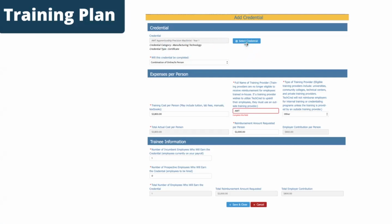It'll bring up another pop-up box, ask you to pick the credential category, and those are those 8 categories that I talked about on the second slide: manufacturing technology, construction, information technology, cybersecurity. Most cases for everyone on this call, it's going to be manufacturing technology, and then it will bring up a very large list of credentials. Most likely, you're going to need to use the search function. In this case, I just typed in AWT, and it brought up all AWT approved credentials.